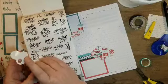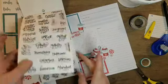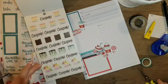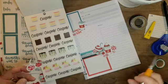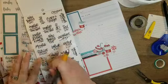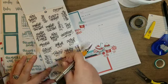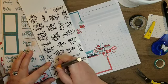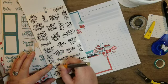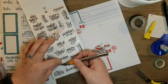I told you this is something that I do a lot, you guys. I do a lot of sticker surgery. I cut things to say what I want them to say, and I cut boxes to look the way I want them to look. I'm a master sticker surgeon. Okay, maybe not a master sticker surgeon, but I am a sticker surgeon. That's no degrees or anything, just self-taught. So I'm gonna cut off the Eve portion of this, because it's not gonna be Christmas Eve for us.